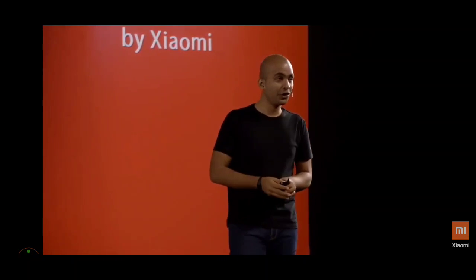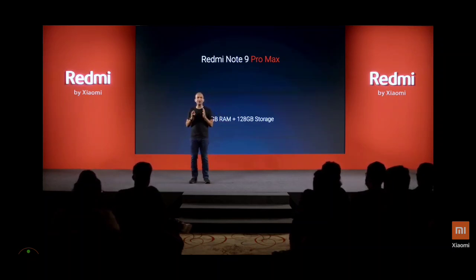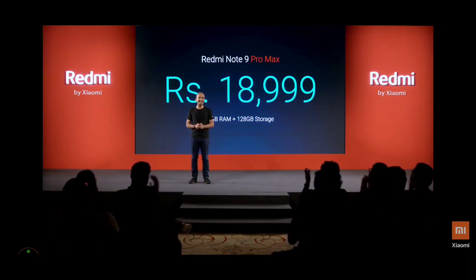So what should be the price of Redmi Note 9 Pro Max? Should it be like 30,000 rupees, similar to these devices, or should it be something different? The base variant, which is 6GB RAM and 64GB storage, is being launched at, any guesses? It is being launched at only rupees 14,999 rupees. And then we have 6GB 128GB variant, which is being launched at 16,999 rupees. And the top variant, which is 8GB RAM and 128GB storage, is being launched at 18,999 rupees.